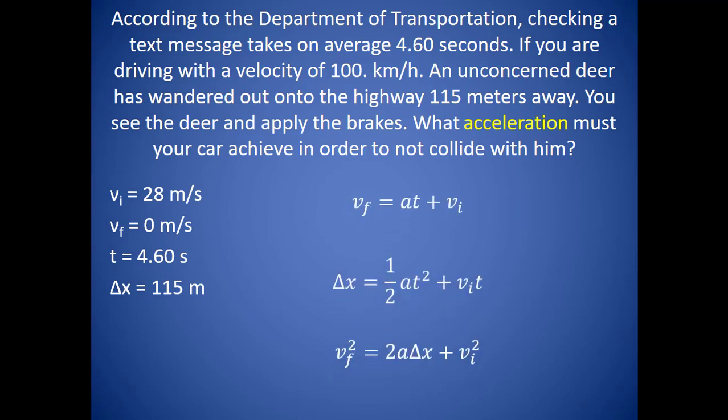Now, we do have 3 equations that describe accelerating motion, but which one should we use? We're wanting to solve for acceleration, which all of them have, so that doesn't narrow it down at all. This first equation needs the final velocity, the initial velocity, and the time. So at first glance, this might be the one to use. But let's think about this time for a second. In the context of this equation, the time would be the total time that it takes for our car to go from 28 meters per second to a complete stop. Is that what this 4.6 seconds is referring to? It's really not. The 4.6 seconds is the amount of time we are not looking at the road, which we determined in an earlier problem to not be enough time to stop the car. So really, we are not able to use this equation because we don't know how long it will take to stop the car. What about this second one?